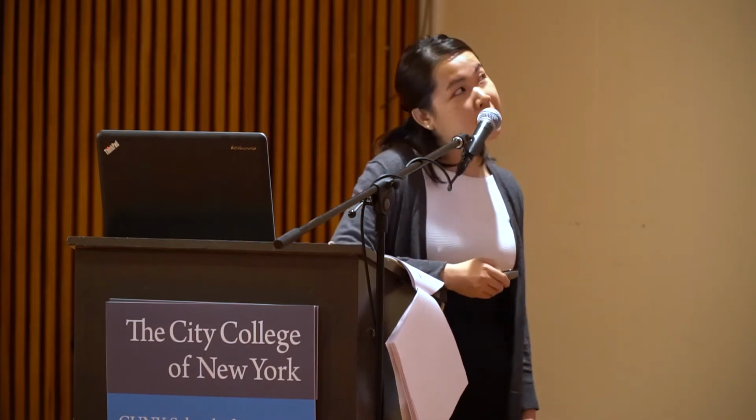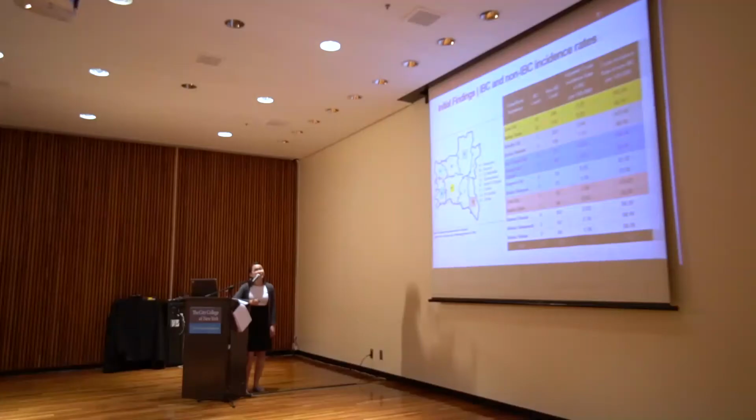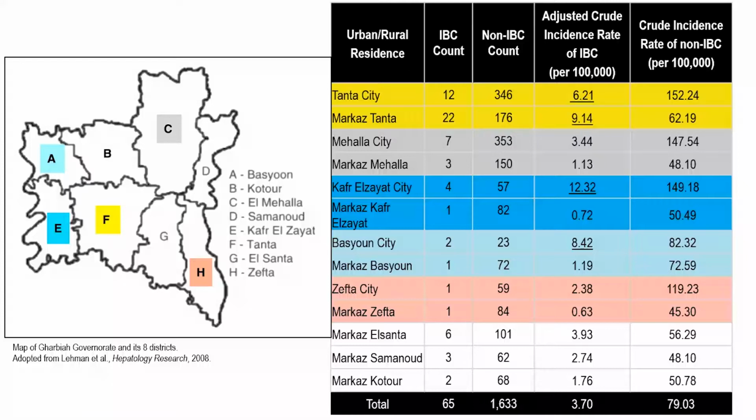So on your left is a regional map of Gabaya, including the 8 districts, which I have color-coded according to my incident results from the table on the right. And so I listed my incident data for both IBC and non-IBC, organized by urban and rural parts of the 8 districts of Gabaya. So we start from the left to the right and top to the bottom.